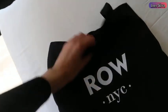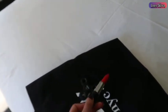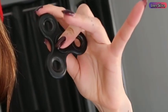And here they left us a bag with some stuff and information. This pen that has like a lipstick shape is so cute. And guys, I have my first ever fidget spinner. So I don't know how to do this. Yay! It's my first one, I'm so happy with this.